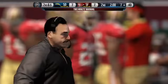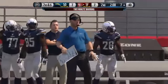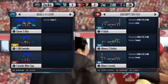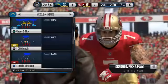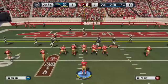Coming up to the line at the 7. And we've reached the 2-minute warning. First half winding down as we return from the 2-minute warning.